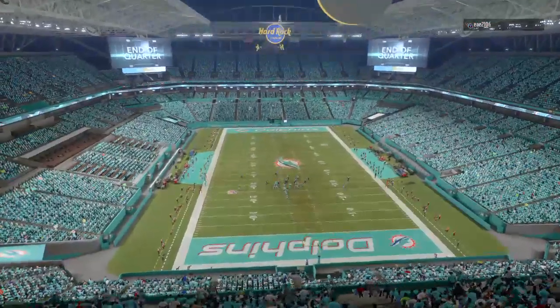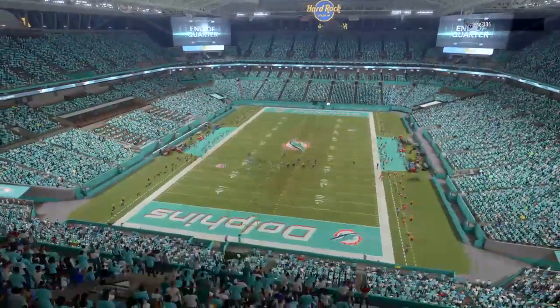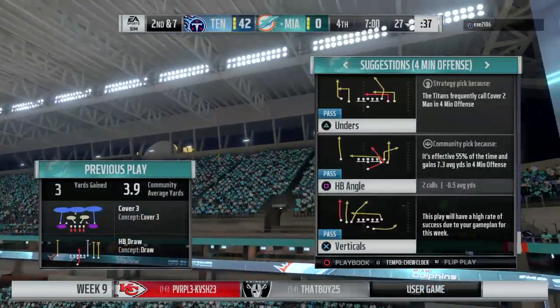Back now in Miami. And this is a blowout so far as we get set for the 4th quarter. A very one-sided affair.